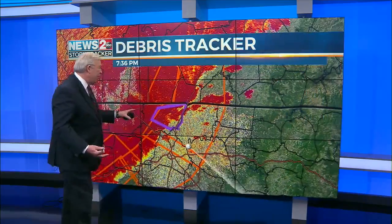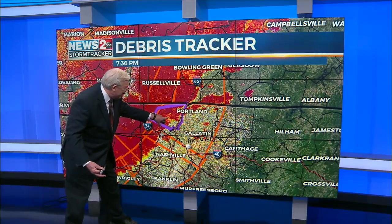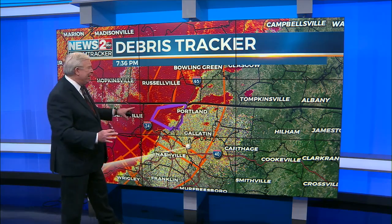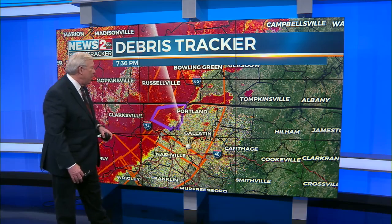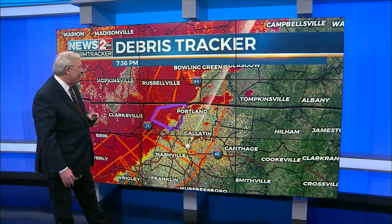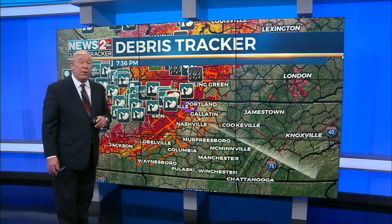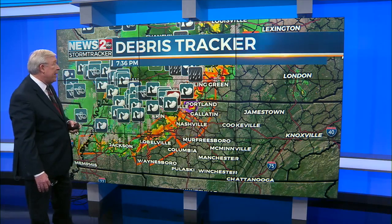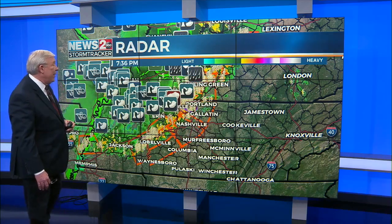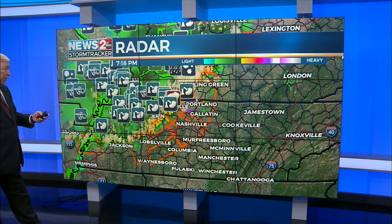I've been checking the debris tracker, and there's nothing blatantly obvious, but we do see this little appendage of yellow right here. I can't guarantee that that's a tornado debris signature, but it sort of pokes out away from the ground clutter there, so it's a possibility it is. We certainly have seen the damage reports coming in from the northwest as this storm line made its way towards the east and southeast across the mid-state area, and you can see that it left quite a trail of damage across the area.